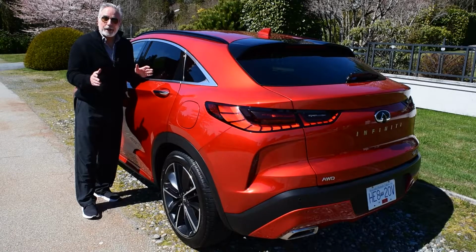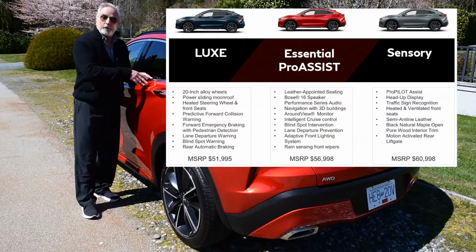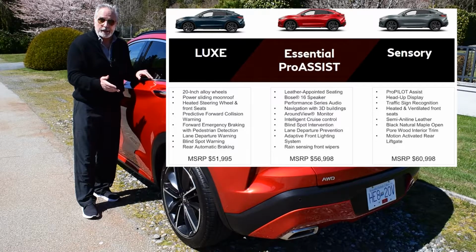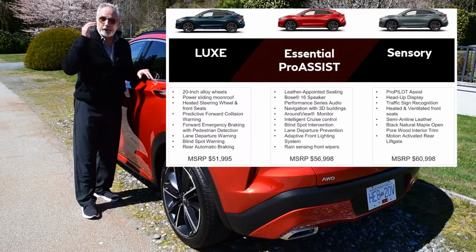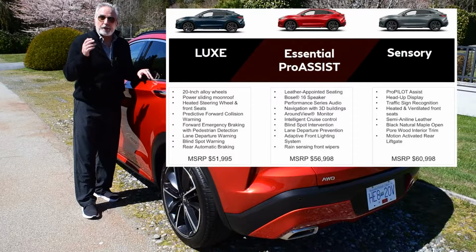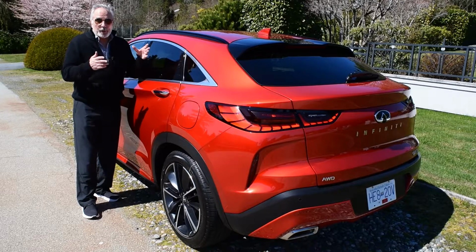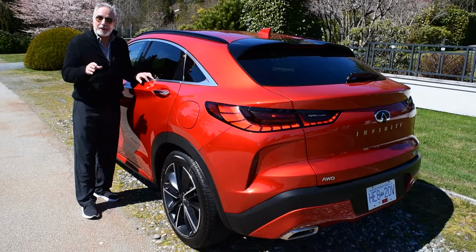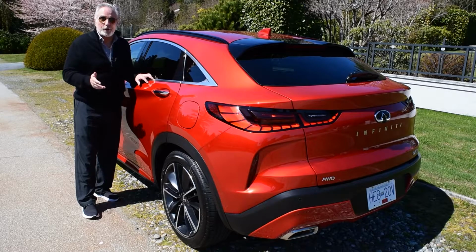At launch, Infiniti is offering 3 versions of the QX55. You've got the Luxe, which is the base model, around 52 grand, the Essential Pro Assist, and then at the top of the range, around 61 grand, is the Sensory version. Each one comes with a different package of options and features. Honestly, the base model is terrifically well equipped. I don't know that you need much more.